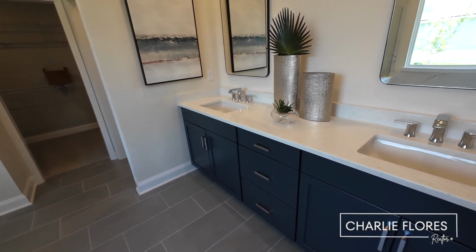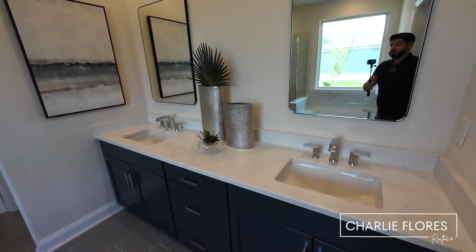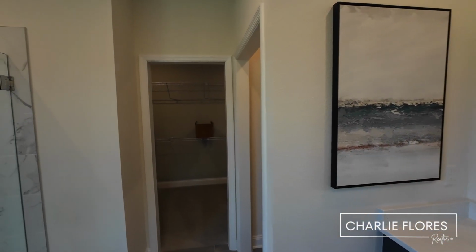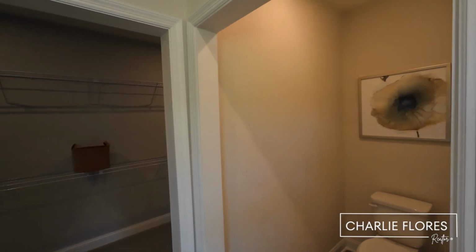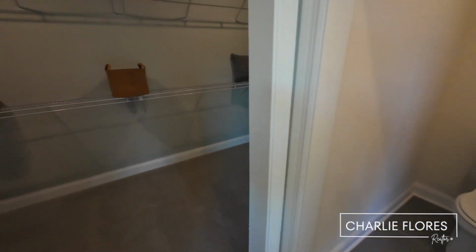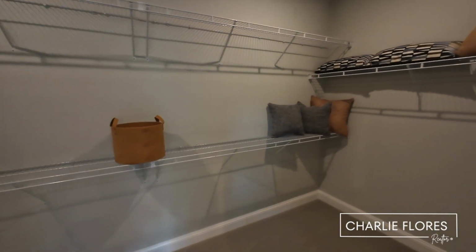Here are 2 sinks. Water closet, and then the walk-in closet here.